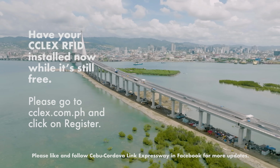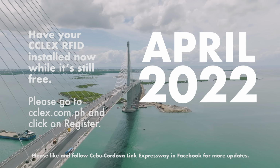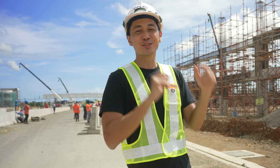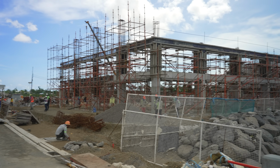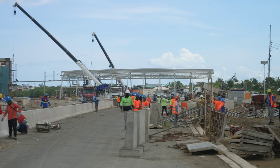The CCLEX is scheduled to open in April of 2022. So that's about a month from now. So behind me are last minute works na lang na kailangan nila. Just a few more construction details that they have to finish. But ito yung operation center nila. Dito yung mga CCTV, yung mga management of the bridge itself. That's the Tollway Plaza.